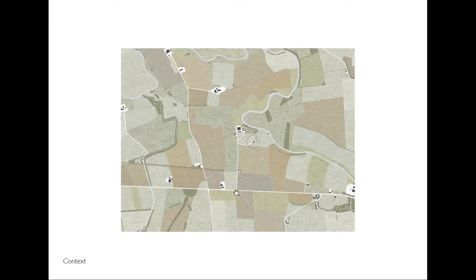So the site for this project is in a very open agricultural setting, very flat. In a Scottish context, it's a very flat, fertile agricultural area. And there is this language of little clusters of buildings peppered throughout the landscape, but quite differently from the Highland vernacular clusters that I spoke about earlier. We're talking about larger farms here, barns, agricultural buildings, stone farmhouses, which presents a certain scale.